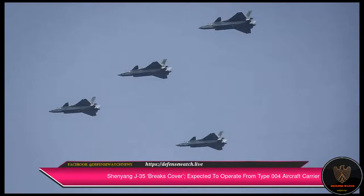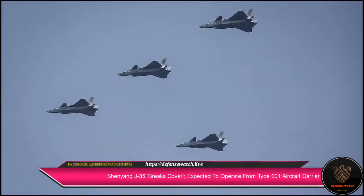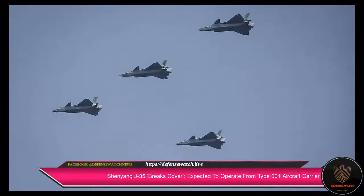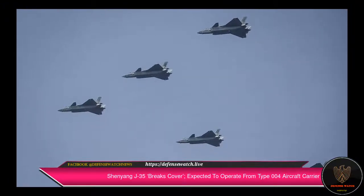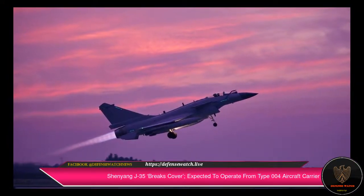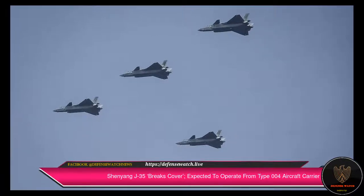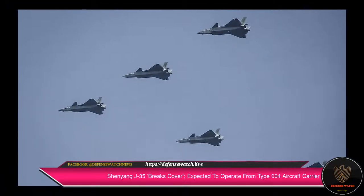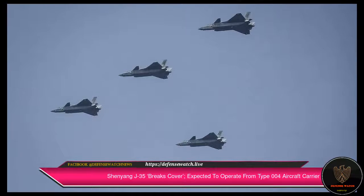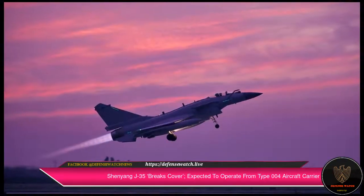The images also show some Chinese ground staff relaxing under the aircraft. According to defense analysts, this Chinese fighter will need a few more years to reach a mature stage. The J-35 fitted with WS-21 engines was reported to be making a formal appearance at this year's Zhuhai Air Show, which is scheduled for November, according to a report from the Chinese state-run CCTV television network in June.